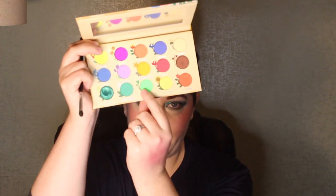So for the inner corner, I am definitely diving into that lime green. It is called Meadow right here. You know, this might be more of a summer palette. There are a couple pastel shades, like you have this purple and the yellow, but otherwise it's really bright neon shades.